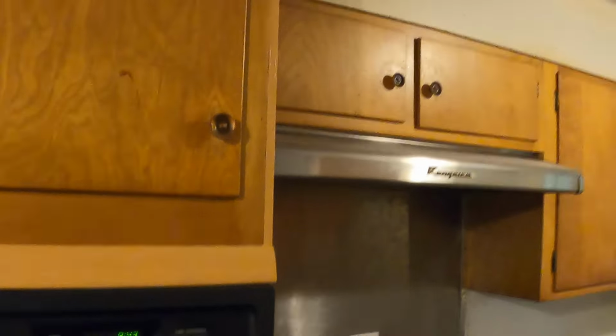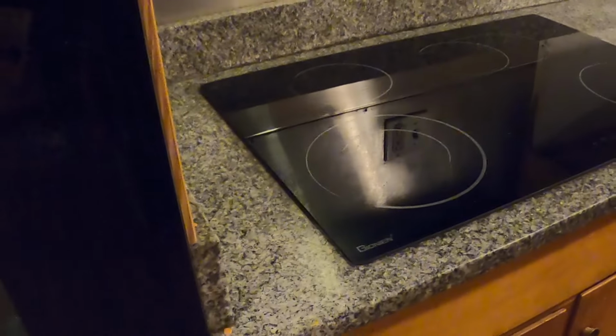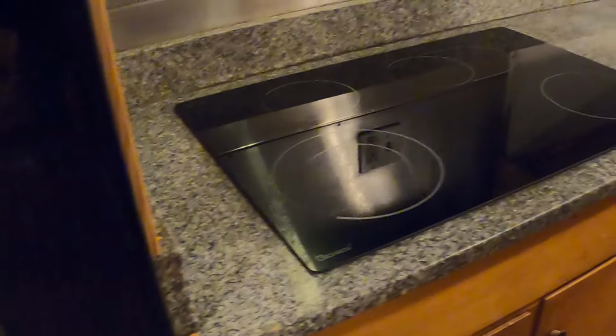So these are the original cabinets, and they look really good still. They'll just need to be washed down. We'll paint these walls. The nice granite countertops are still here, and I had to replace this stove. I replaced this stove completely. Let me see if I can turn this light on so you can see it a little bit better. But this is a new glass countertop stove that I had installed.